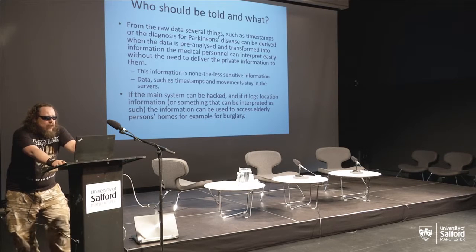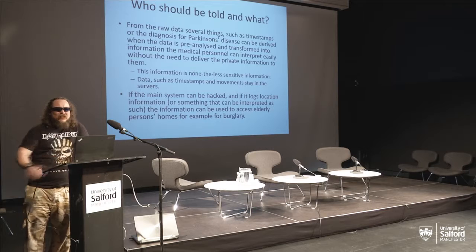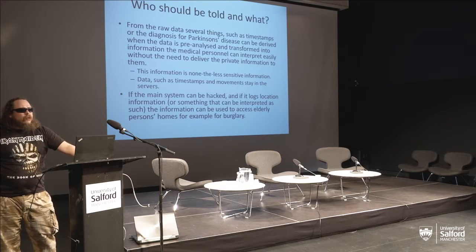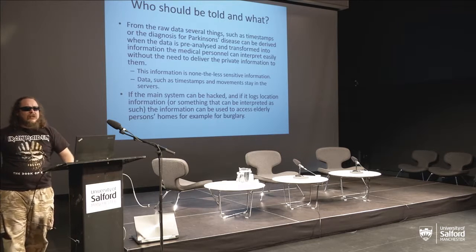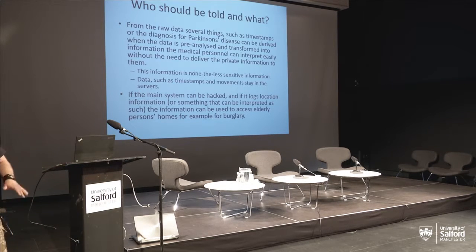And again, who should be told and what? If the machine says, okay, you have a possibility for Parkinson's, if it's known from the data, should it be told to people? Would you like to know it before some doctor runs more tests and says, okay, you have it or you don't have it? Should it only be that, okay, you should visit your doctor, here's the raw data for the doctor to look at?